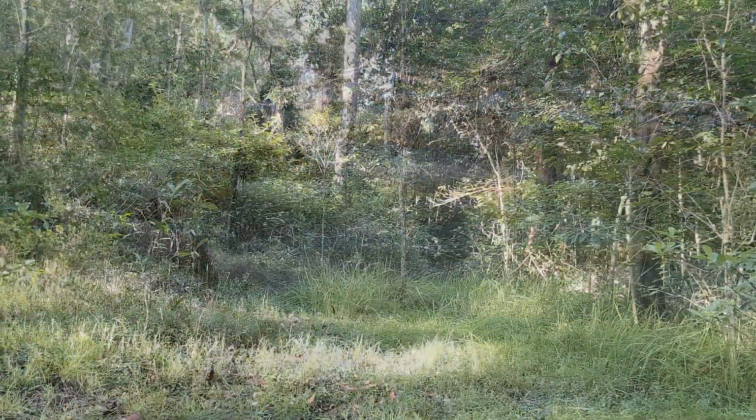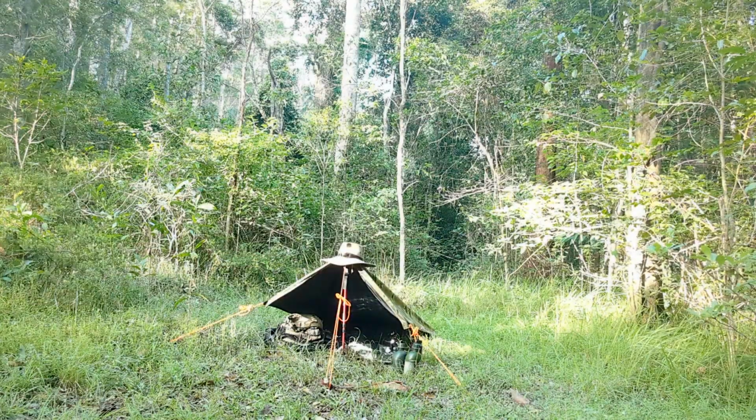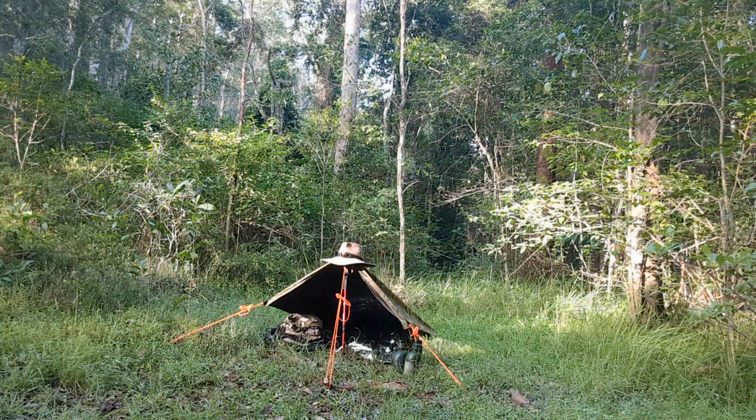I'm still a little underdressed to be showing you the full camp setup, so we might just go ahead and do one of these ones. And abracadabra, here we have tonight's home. I'll take you closer and give you a bit of a look inside.